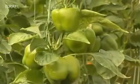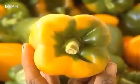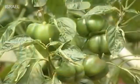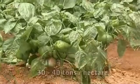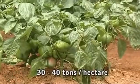Capsicum, also known as sweet pepper or bell pepper or Shimla mirch, is a high-value vegetable crop. Capsicum has been under cultivation since ages under open conditions with an average yield of 30 to 40 tons per hectare.